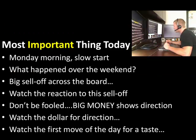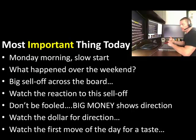What's the most important thing that happened today? Well, of course, Monday morning, we expect a slow start. The big thing, though, was what happened over the weekend. Because we came in this morning, what did we see? We saw big sell-offs across the board. Gold's down, crude's down, Russell's down, Euro's down, pound's down, right? Everything's selling across the board.